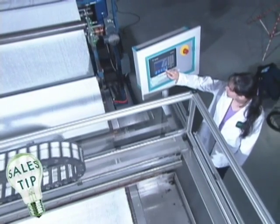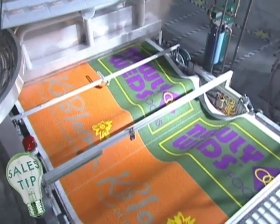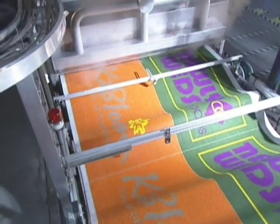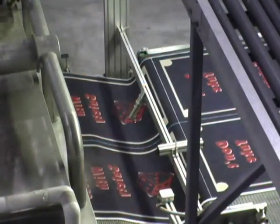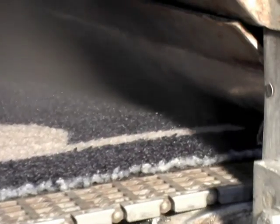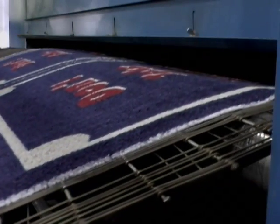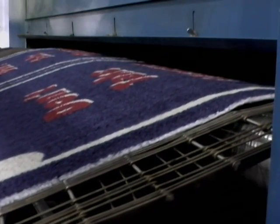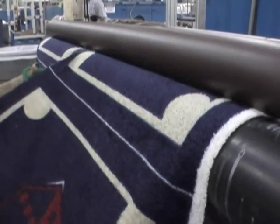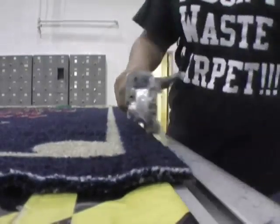Correct processing and Millennium stain guard system reduces cross-staining and repels dirt, keeping your customers' mats cleaner with lasting colours. A second steamer, set at 100 degrees Celsius, is in place to fix the stain guard. After printing, steaming, washing and drying, the completed logo is ready to be cut from the roll and each individual mat is cropped with an air-powered trimmer.